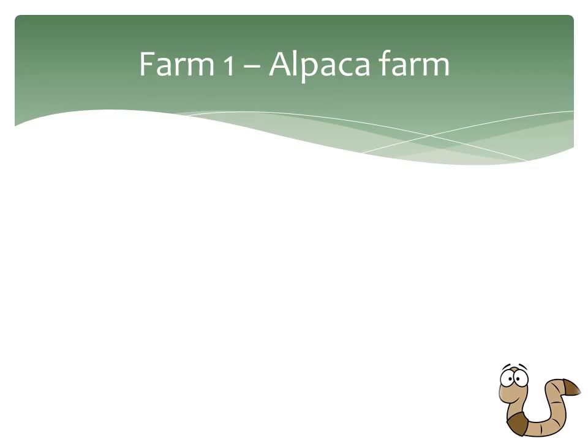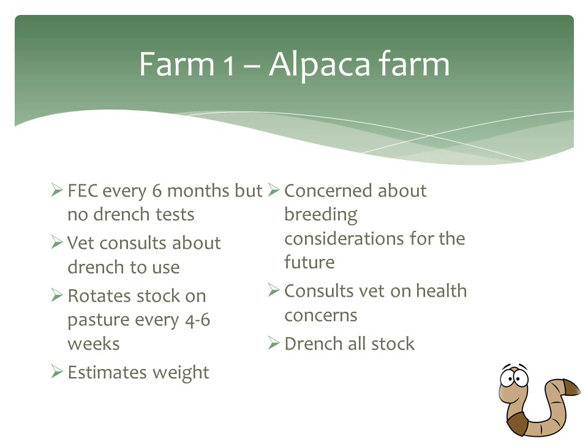So the first farm that I visited was a small alpaca farm, a breeding farm run by a couple. They did do fecal egg counts every 6 months, but no drench resistance tests. They consulted their vet about drench use, when to drench and what kind of drench to use.